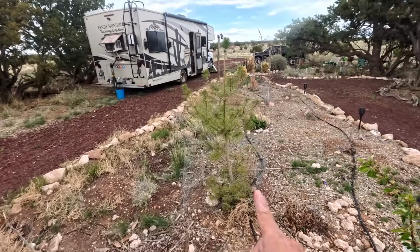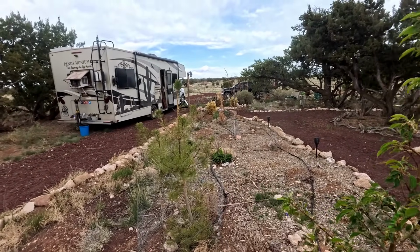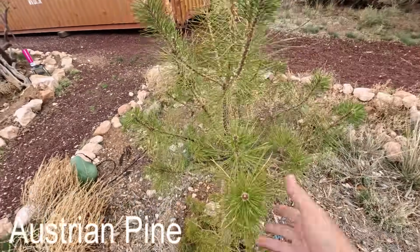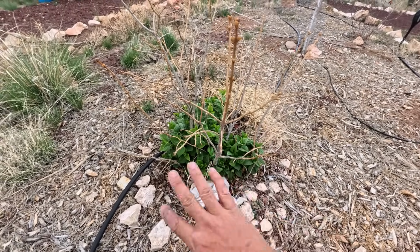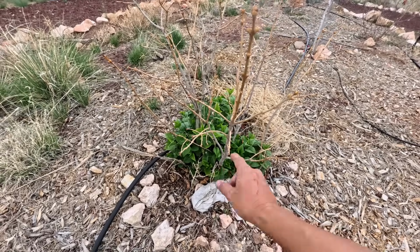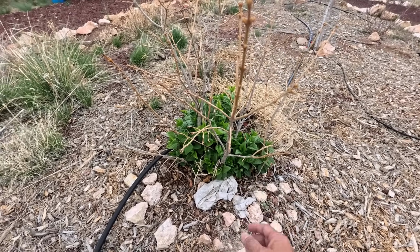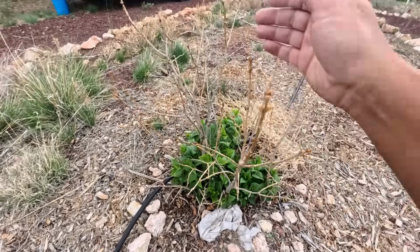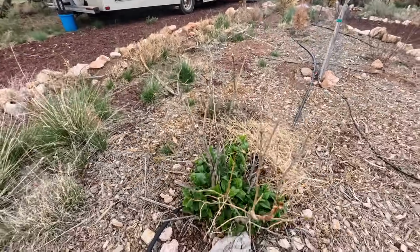This pine tree here survived. You can see the one past it did not. It's got some new growth coming on. I'm excited to see it's doing well. It seems like this lilac is having a slower start than the other one. The other one already has top growth, but this one is actually growing from the base. And I might go in there and dig some of this up and put it in different places, but I see the buds. So, oh, this one's starting to swell. Yay. Can't wait till these get bigger.